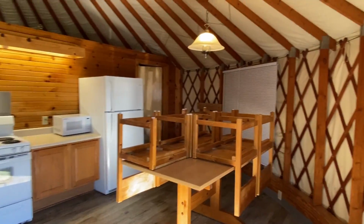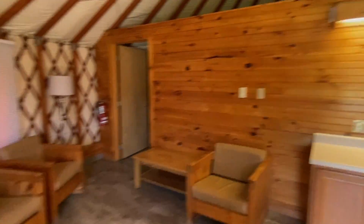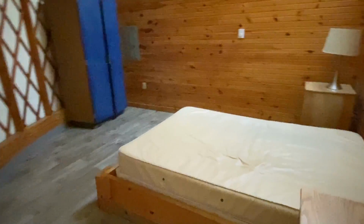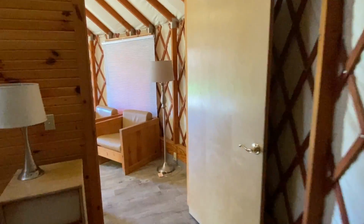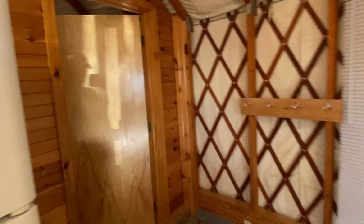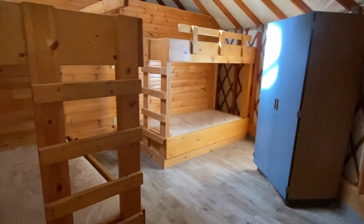Oh wow, nice. Okay, so this is the yurt. Table, chairs, kitchen, little seating area, heat, fan. Oh wow, so there's a room over here, the closet, everything. And you come back out, and there is another room. Oh, okay, with the bunks. Super, super cool. This thing's huge.